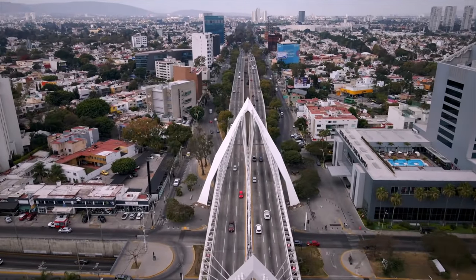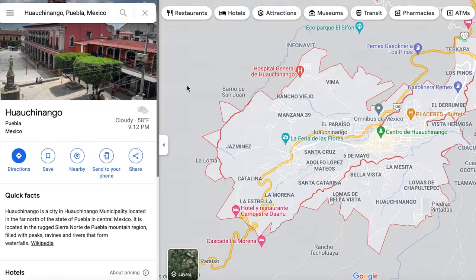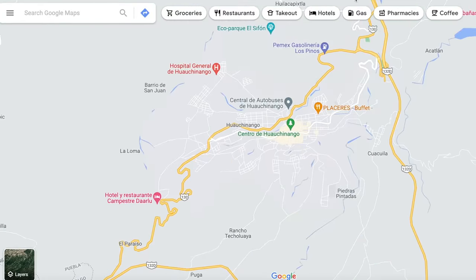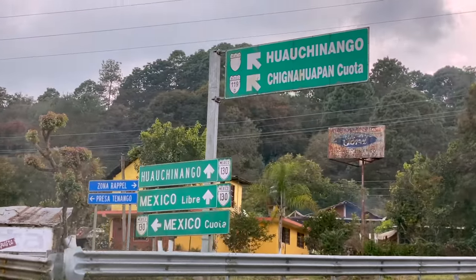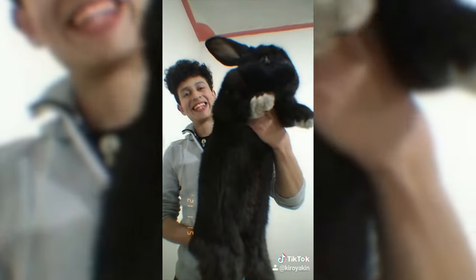First stop, Mexico City, where then I had to rent a car and drive for 3 hours to the small city of Huachinango in the state of Puebla. Oh, the things I do for this channel, and bless my mother for putting up with my crazy ideas. This is where Quiro Yaquin lives. He's a young 21-year-old veterinary student who breeds the largest rabbits in all of Mexico.